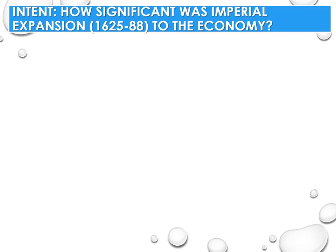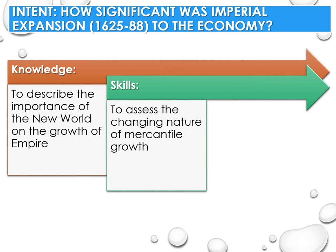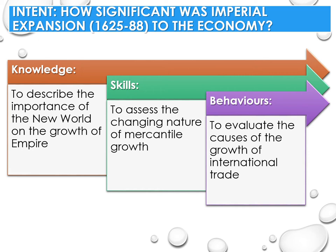The intention of this lecture is for you to be able to answer the inquiry, how significant was imperial expansion 1625 to 1688 to the economy? Knowledge-wise, you'll be able to describe the importance of the New World on the growth of empire. Skills-wise, to assess the change in nature of mercantile growth. And behaviourally, to evaluate the causes of the growth of international trade.